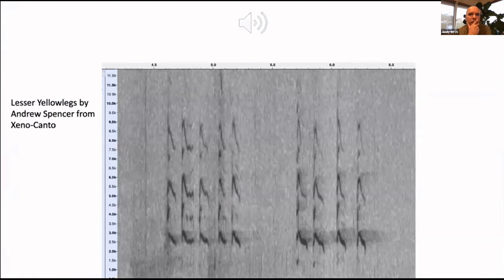Lastly, here's another one that has been discussed online, but was visually confirmed as a lesser by Andrew Spencer and Nathan Piplo. Often giving three notes, but it gives more than three notes, as you can see on this spectrogram. There's like a five and a four note. But again, do note the shape, the chevron shape compared to the slightly flatter greater, which often has that upward voice break. All these things may be beyond the human ear, but do show up on spectrograms. So let's take a listen to this interesting bird.